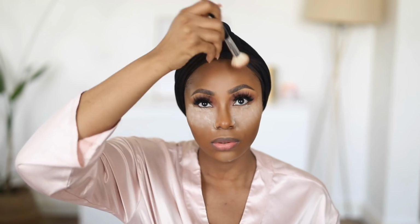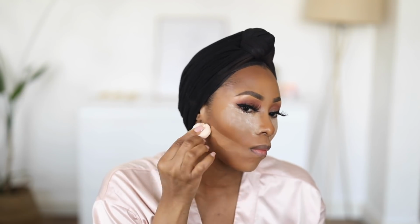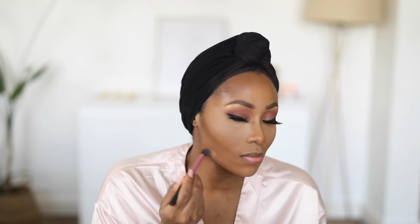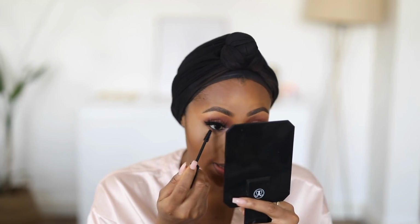My Milani pressed powder in Earth Glow. I'm going to line my waterline a little bit with black pen liner. So we're going to take this pink here, this bright pink here called Filthy. Some mascara on my bottom lashes. This is INGLOT Lash Enhancer.